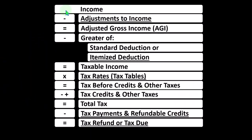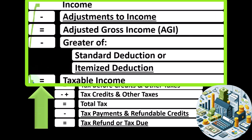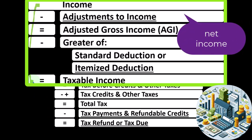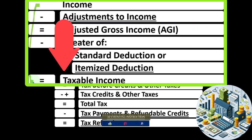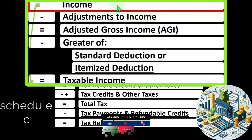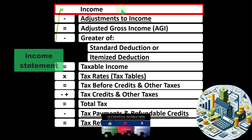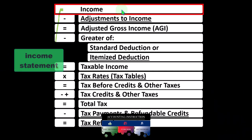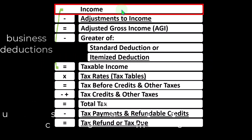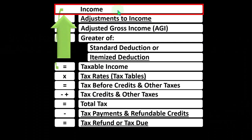Remember, in the first half of the income tax formula, basically a funny income statement, most income statements have income minus expenses resulting in net income. Here we have income minus various deductions resulting in taxable income. The Schedule C rolls into line one, income, of the formula. Noting, though, that the Schedule C itself, basically a funny income statement, has business income minus business expenses, which you could call business deductions, resulting in net business income, which is what rolls into line one, income, of the formula.